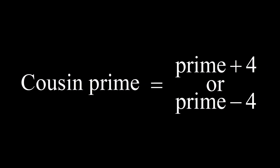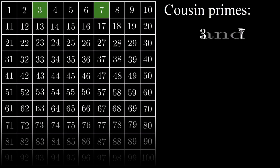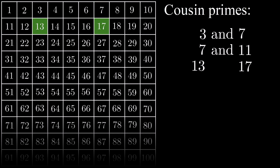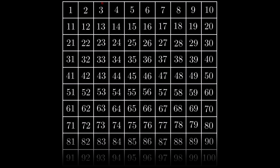A cousin prime, on the other hand, is a prime number that differs from another prime number by 4. Pairs of these include 3 and 7, 7 and 11, 13 and 17, 19 and 23, and 37 and 41. Some cousin primes are also twin primes, such as 3, which is twin with 5 and cousin with 7, or 71, which is twin with 73 and cousin with 67.